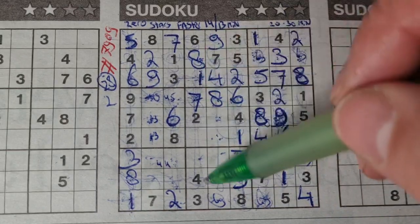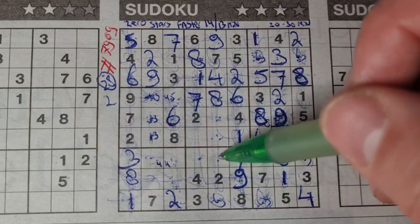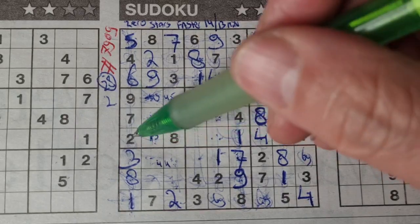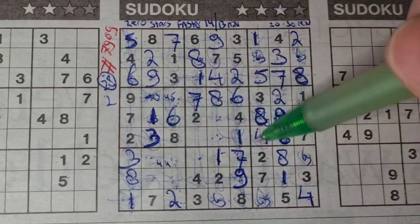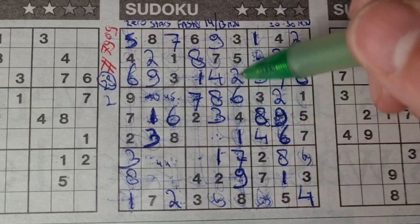Alright. So we have a 1 in this column. 1 in that column, so the column between, the middle column, the only place left for the 1 should be there. 1 and a 3, we have a 1 now in this row, so no 1 there. 1 should be here, and a 3 goes there. 3 in this row, 3 in that row, so the row between, the middle row, the only place left for the 3 should be there.